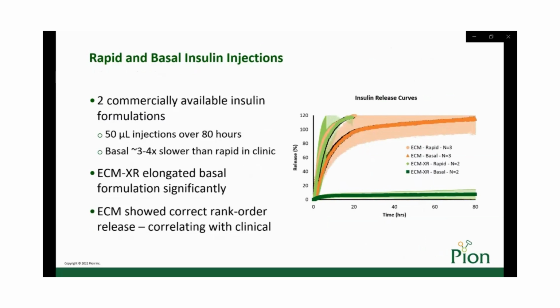Up until now, the caffeine injection and the GFP injection were great ways to probe the passive diffusion, chemical reactivity, and optical properties of the ECM and ECM XR. And although it's great that we got a bigger understanding of our prototypes, we wanted to probe how commercially available formulations acted within each of the materials.